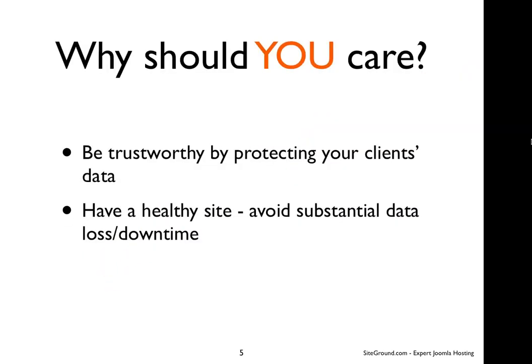Why should you care about security? It's not only to avoid hacked images and spam comments on your website. The real deal here is to actually keep the trust of your clients and protect their personal information. For example, if you have an e-commerce webshop which is based on Joomla, you don't want a hacker to be able to access the personal details of your clients, their credit card details, and other information.